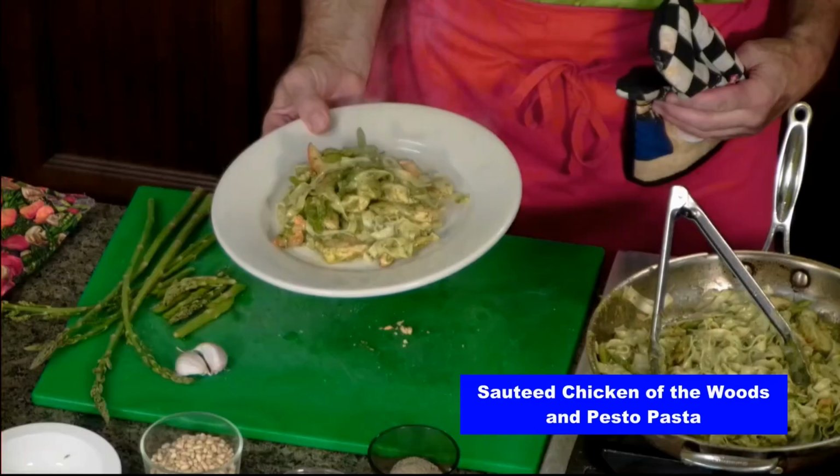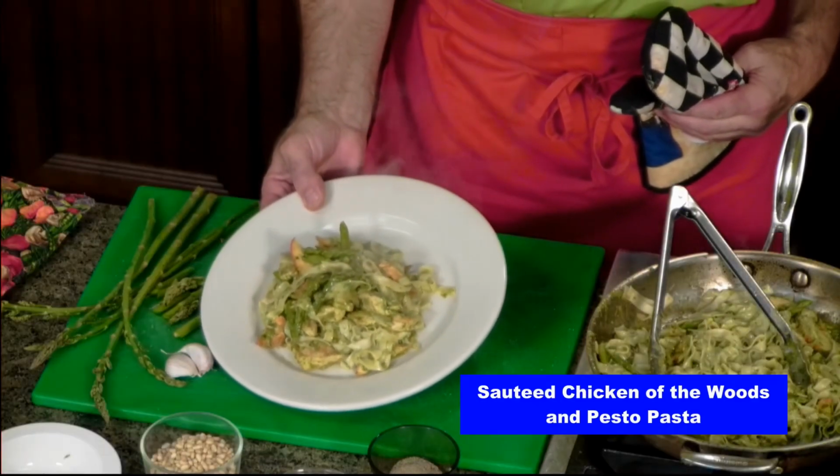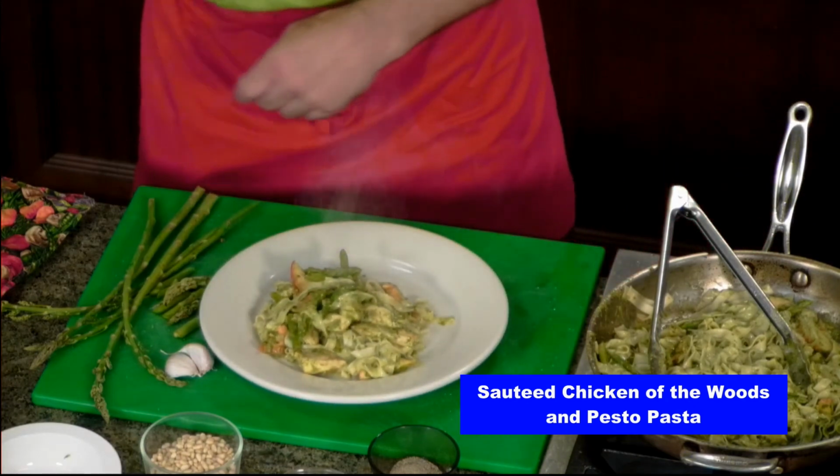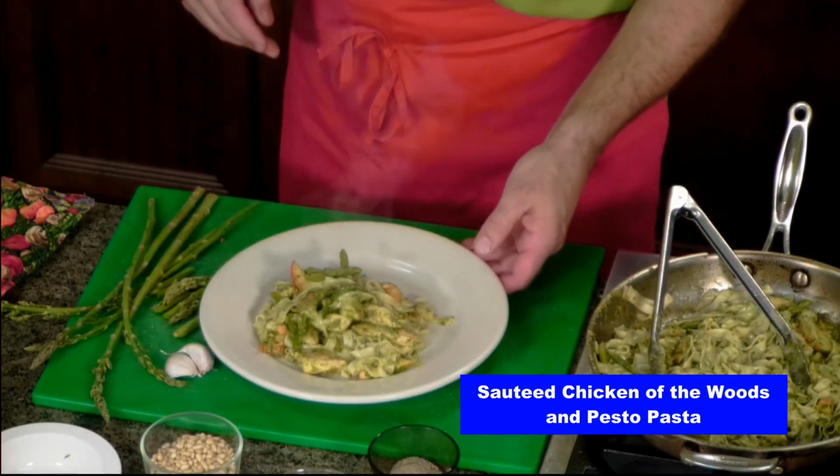All right. So can we see this, everyone? All right. So this is the sauteed chicken and pesto pasta with wild chicken of the woods mushroom.